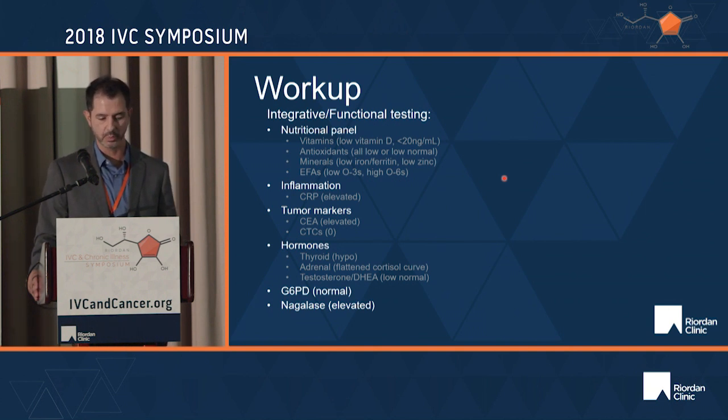Tumor markers, we already had a CEA, but we also look at circulating tumor cells. These are usually done on liquid biopsies. There's a number of different companies out there that do that. Biocept is one that I use a lot. He didn't have any, which is good. Inflammation, of course, we checked his CRP, and it was significantly elevated.